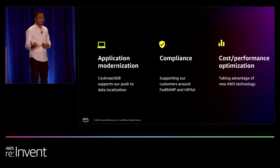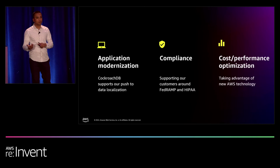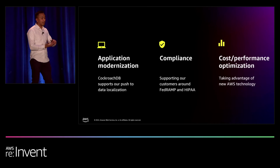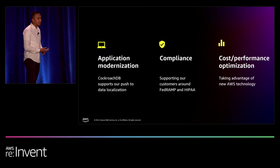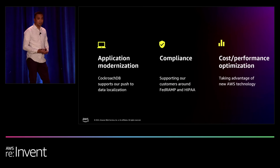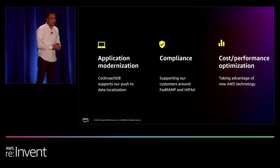A second scenario where we've had to evolve is around compliance. We are pretty advanced in terms of some of the compliance initiatives that we support. We have all the basic stuff like SOC 2 and ISO 27001. We recently achieved HIPAA compliance, which means that if you want to send personally identifying health information to us, you can use the platform in that way.